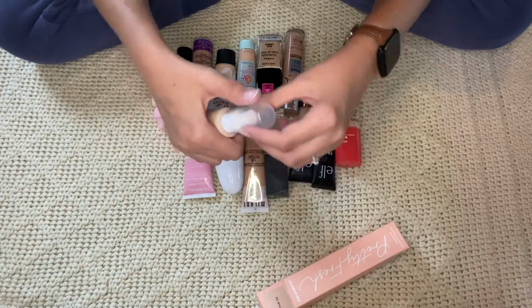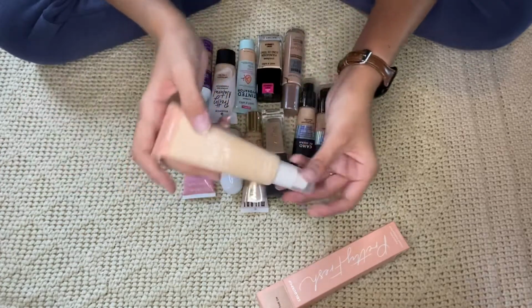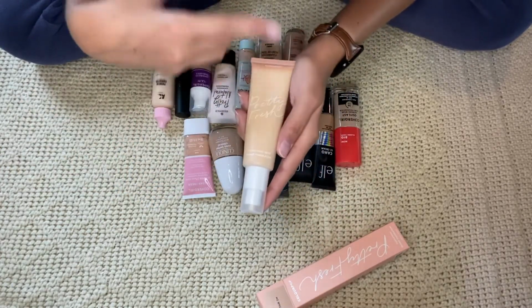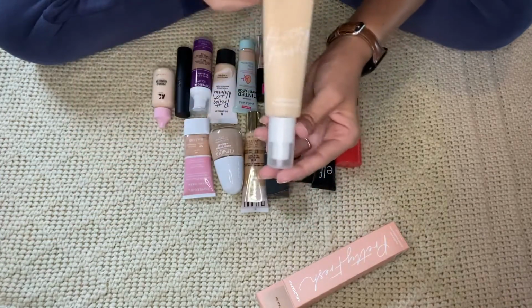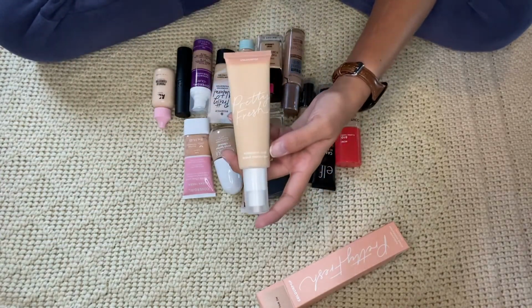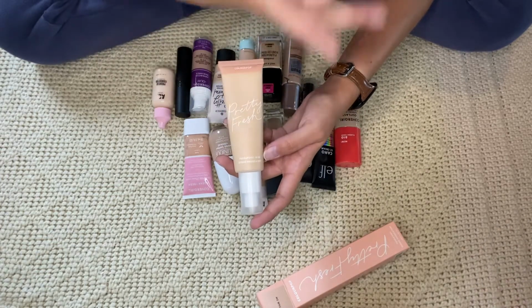I thought tinted moisturizer would be right up my alley because I like a natural finish. I don't like a lot of coverage, and with it being hyaluronic acid, it's supposed to be moisturizing, but the way this sits on my skin, it just looks terrible. You can see it. It's just sitting on top of my skin.